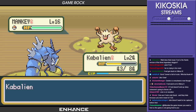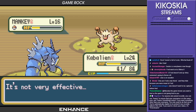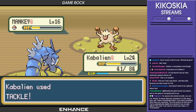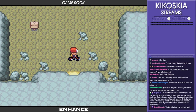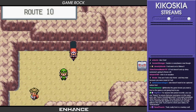Let us use Tackle here. And one more. That really doesn't do very much. The game knows you want a friend, so the game's not giving you one. You know what? That's a good way of me avoiding Zubats. By the way, it's now 7 o'clock, and we did not encounter a Zubat or an Onix, so let us leave and carry on. We're on Route 10.